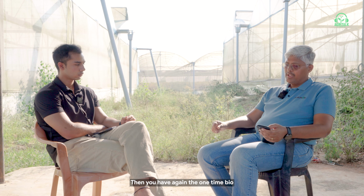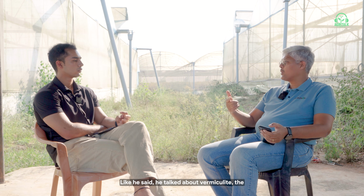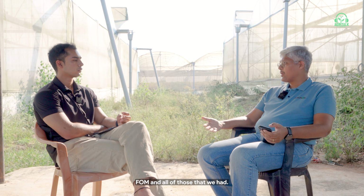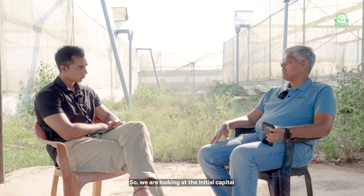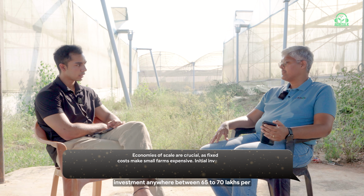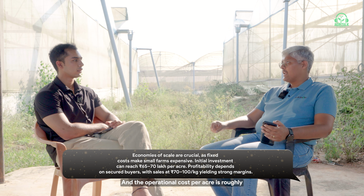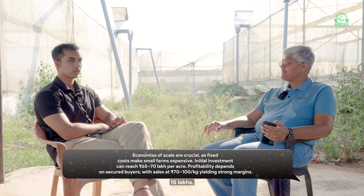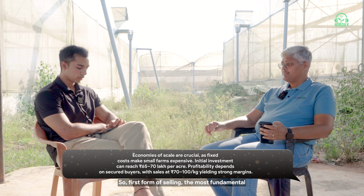Then you have the one-time bioadditives that you have to add with the cocoa peat, like vermiculite, the FOM and all of those that we had. That roughly comes to about 1 lakh rupees. So we're looking at the initial capital investment anywhere between 65 to 70 lakhs per acre. And the operational cost per acre is roughly 15 lakhs. Now let's talk about the returns.